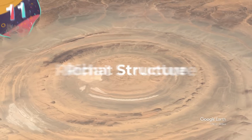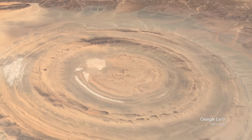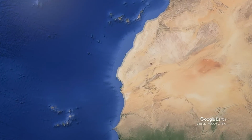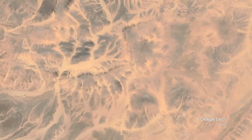Number 11. The Richat Structure. It's also known as the Eye of the Sahara. The Richat Structure is one of the most perplexing geological mysteries on our planet. It's located in the remote Sahara Desert of Mauritania in West Africa. This massive formation has puzzled scientists, geologists, and explorers for centuries.